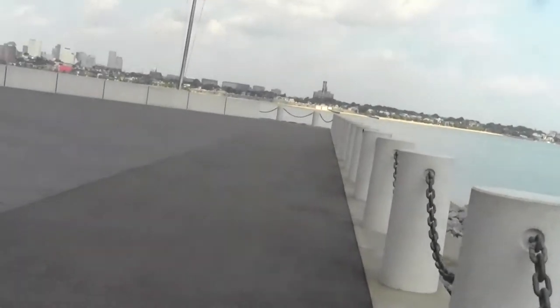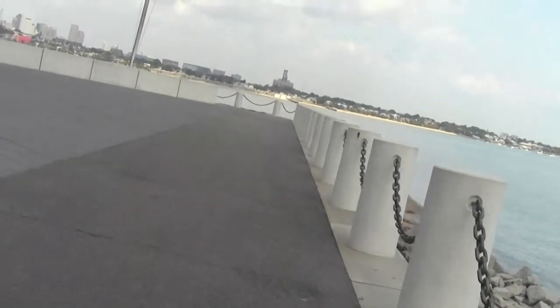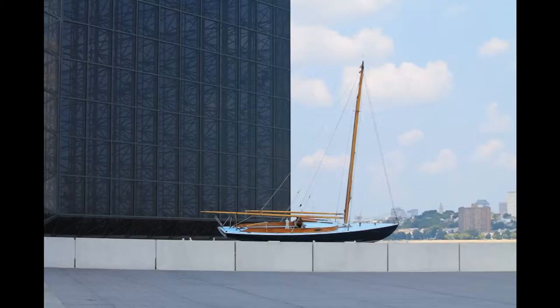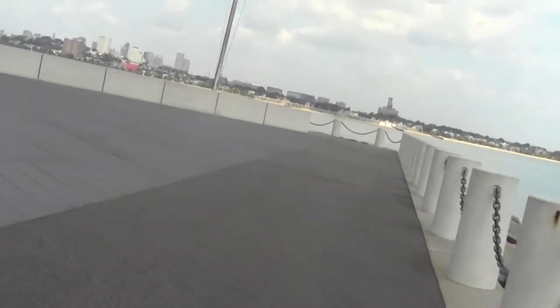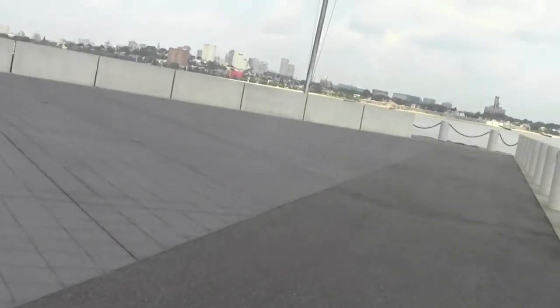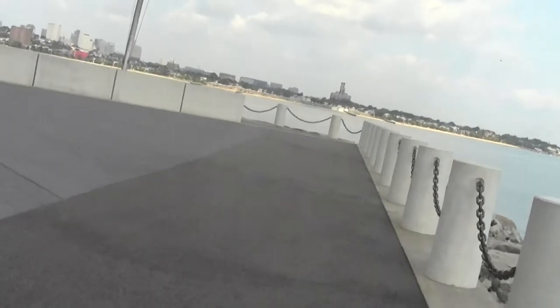Still no sign of interesting little shorebirds. It's quite a boat he had for the JFK.